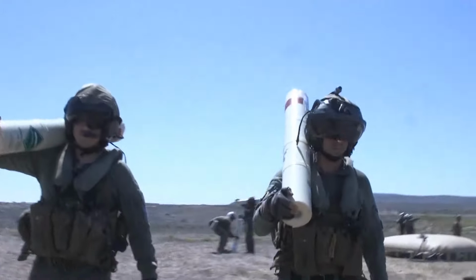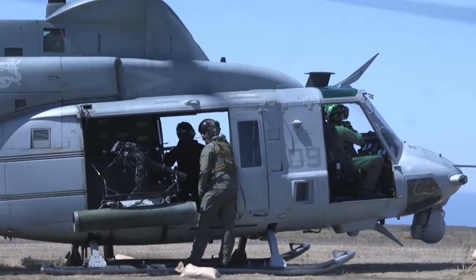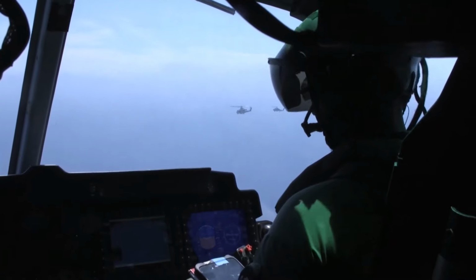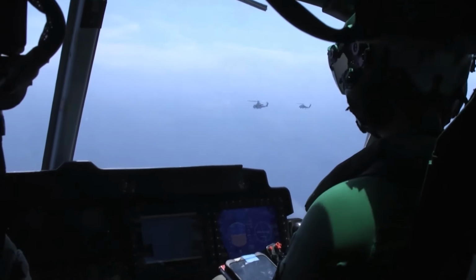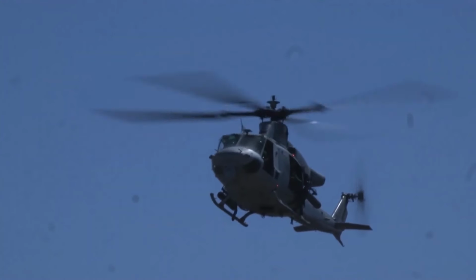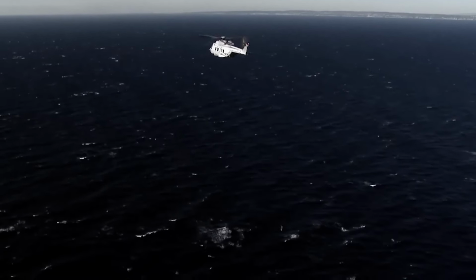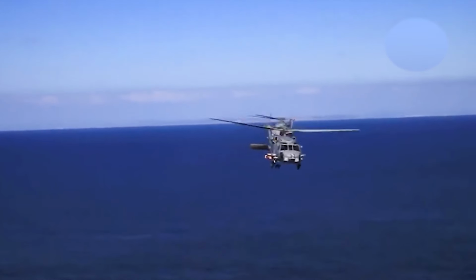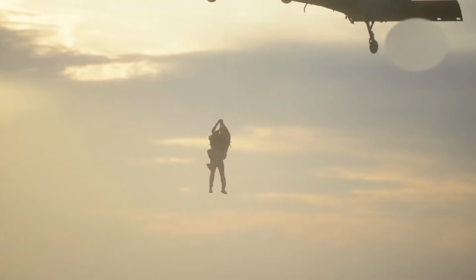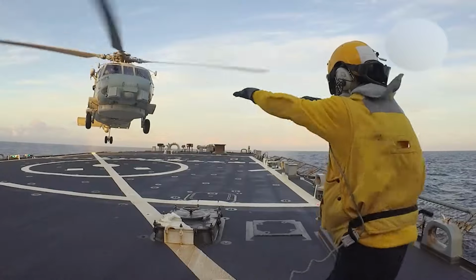The sonobuoy operations commenced with Marines transferring multiple sonobuoys to HMLA helicopters in a vast expanse of the open sea. Sailing high above with only the horizon in sight, the helicopters strategically positioned themselves. Once the designated location was reached, Marines manually deployed the sonobuoys one by one at varying distances. These exercises offered Marines realistic and relevant training, ensuring their readiness to effectively respond to global crises in highly contested maritime environments.